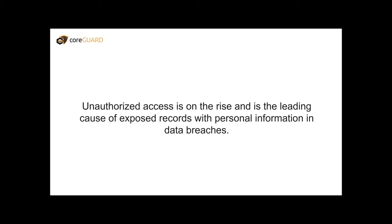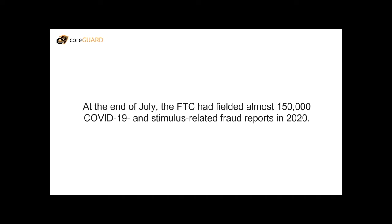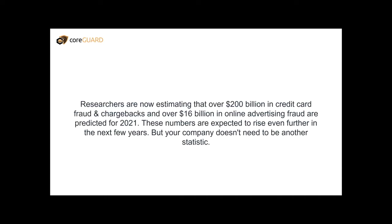So unauthorized access is certainly on the rise. It's one of the leading causes of exposure in terms of personal information being exposed. At the end of July, the FTC had fielded almost 150,000 COVID-19 and stimulus-related fraud reports, which is, again, just a massive number. Researchers, based on what they've seen so far this year, are estimating over $200 billion in credit card fraud and chargebacks and over $16 billion in online advertising fraud predicted for 2021. They're expecting those numbers to go up even further.